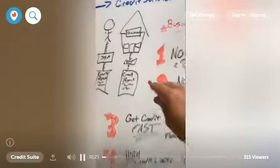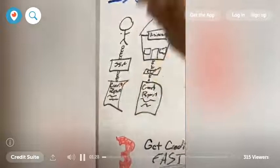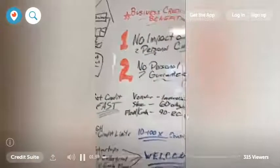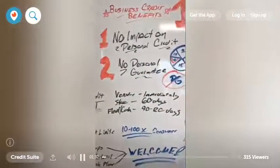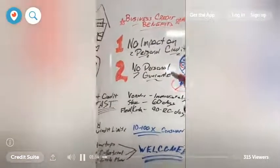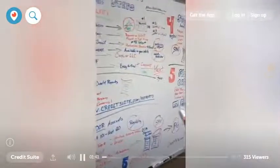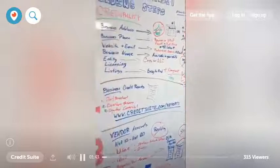So what we're talking about is building a credit report linked to your EIN under your business, not linked to your personal social, completely separate. A lot of benefits. It doesn't report on your personal credit report. There's no personal credit checks. Your personal credit can suck and you can still get it. There's no personal guarantee. You get this money fast. I'm going to show you how to get to this final step in about 120 days total from starting.